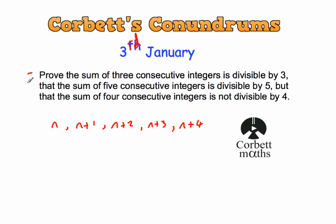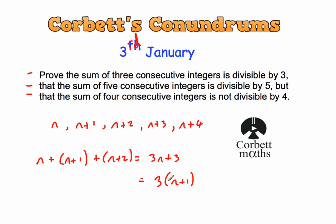And now what we're going to do is look at each one of these separately. So first of all, let's look at the sum of the first 3 and prove that that's divisible by 3. So the first 3 integers, if I add those together, that's n plus n plus 1 plus n plus 2. Now when you add those together, you get 3n plus 3. Now if we factorize that, taking the 3 out, we're going to get 3 bracket n plus 1. Now that's 3 times, remember n's an integer, so that's an integer plus 1, just another integer, times by 3. Well, that's going to have to be a multiple of 3. So therefore, it's going to be divisible by 3. So that has proven that the sum of any 3 consecutive integers is going to be divisible by 3.